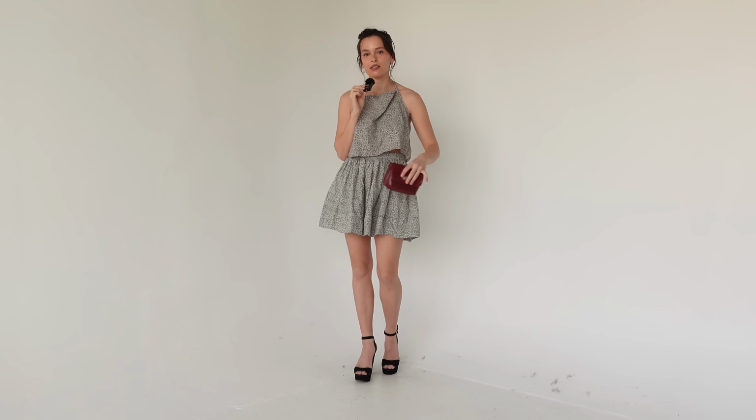So we could definitely break apart this set and go from there, but I really think a non-matching set looks way less fancy. Other pieces I'm fine breaking apart. This is already so casual in itself. I'm not gonna do it here. Let's move on to a dress.